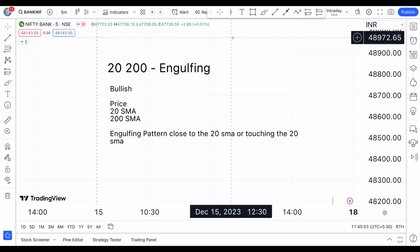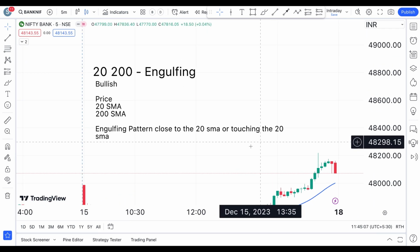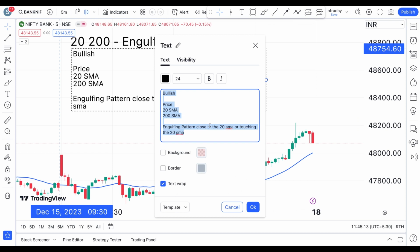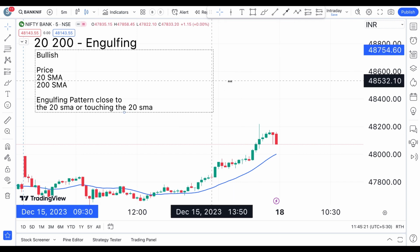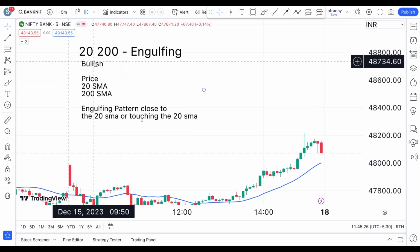We have 15 averages. We can plot 15 averages by using that indicator. So now we have this indicator back, and for the bullish scenario, all we need is this. Okay, so now let's look at the scenario of the bearish engulfing. Simple, nothing. All you have to do is change the order of this.